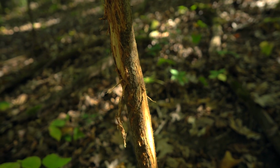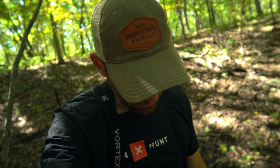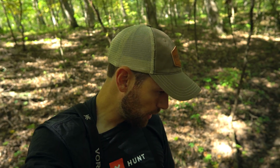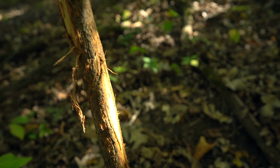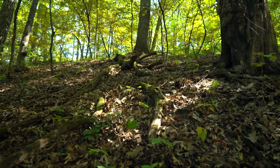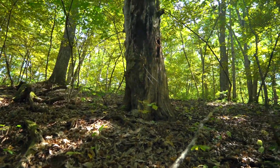Whenever you're reading rubs, you've got to remember the time frame that you're looking at. This thing is a few weeks old, it looks like. It's not super fresh because there's no moisture in the bark, but you can see the bark laying on top of the leaves. It's definitely a rub that was made in the last couple of weeks. And as we get into October, there's going to be a bunch more popping up in these woods because these trees are still holding a lot of acorns.